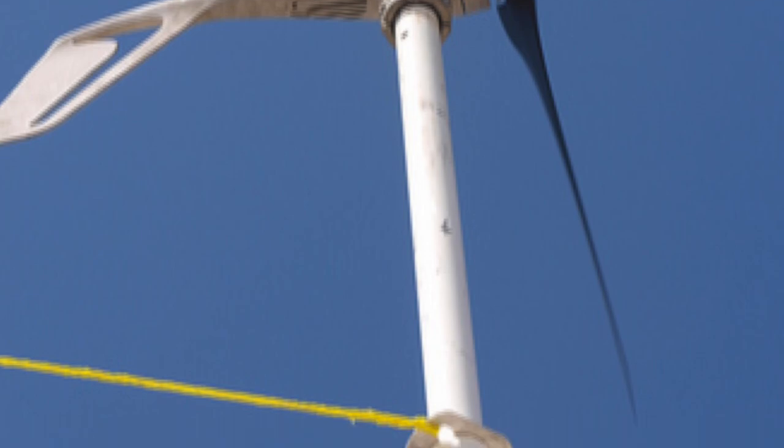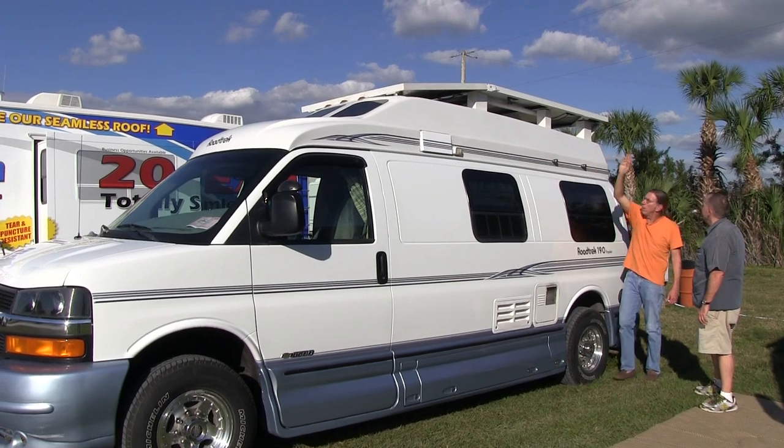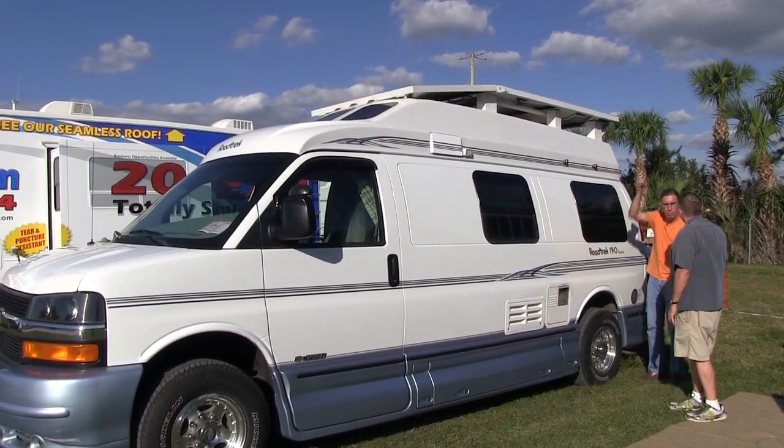But solar is not his only source of green power. This is where the wind turbine attaches. There's a triangular brace that comes out here. You run over the base with the rear wheel and the mast goes up.